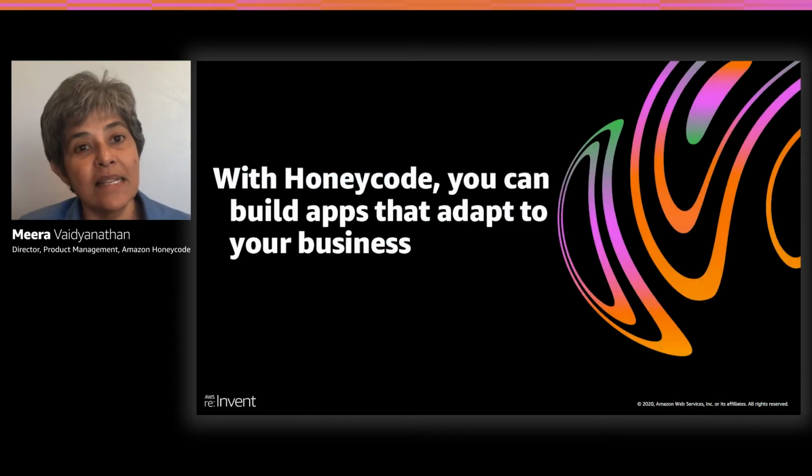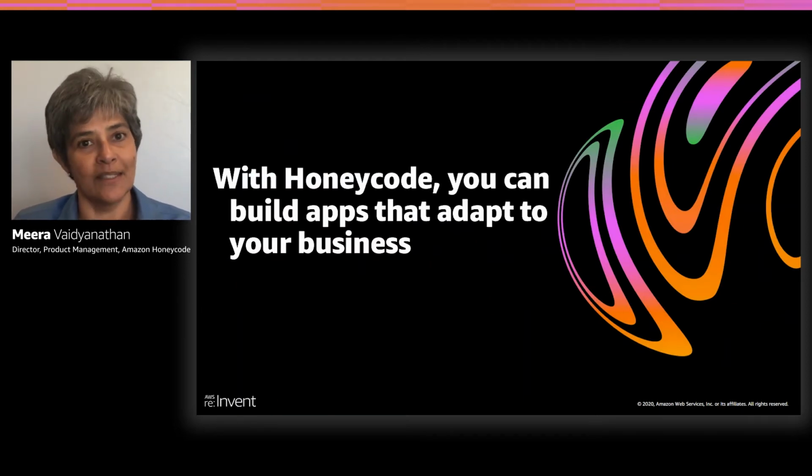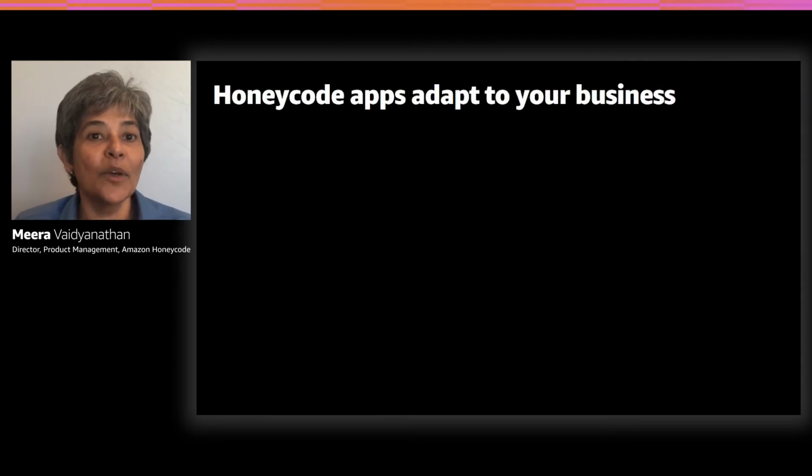And when your business needs evolve, which they invariably do, you can change the app just as easily as you built it, and the updates are rolled out immediately to your team. Now, what this does is that it helps your team manage its processes effectively and collaboratively. And tools don't lag business processes. In fact, with Honeycode, it could even encourage experimentation.